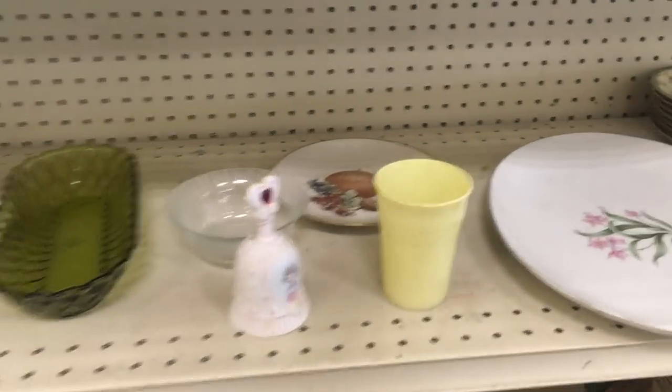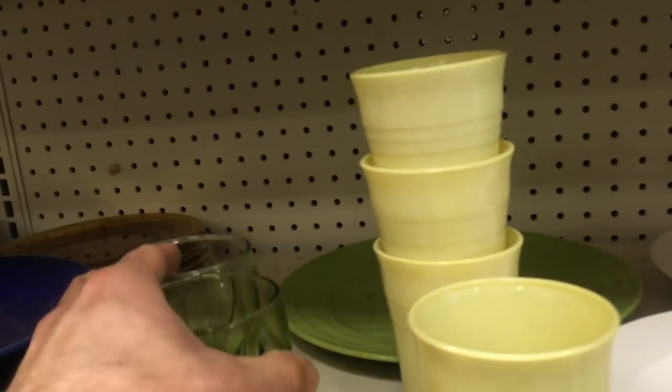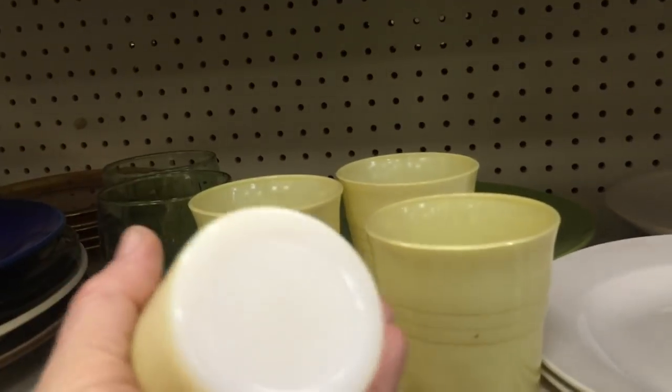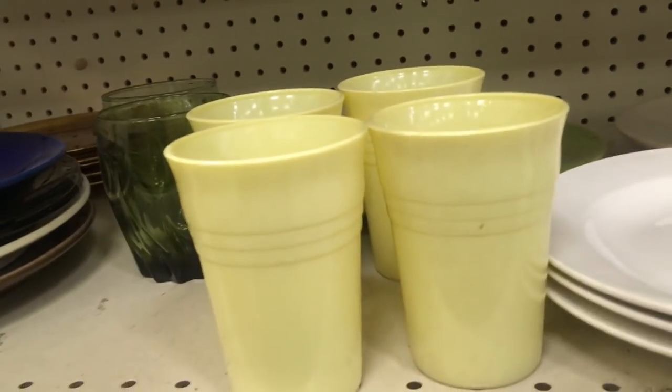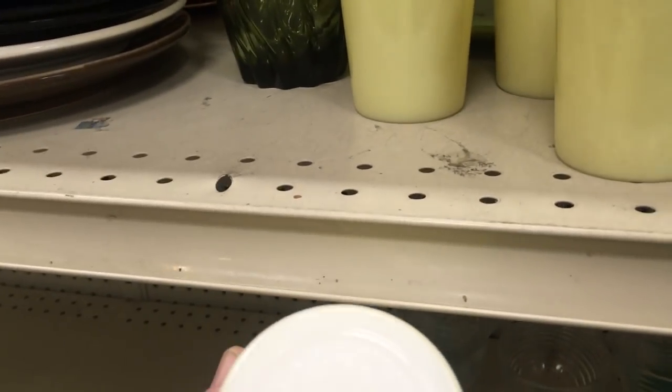Here we go. Hazel Atlas. Wonderful. And it's four of them. Fantastic. Okay, this is a good find right here. This is Hazel Atlas Platinite. See the platinite underneath?